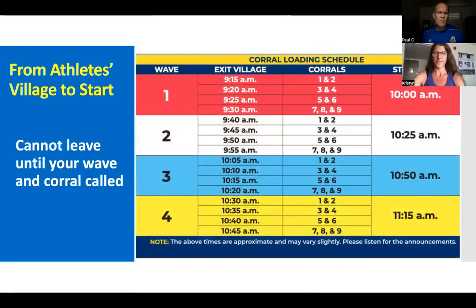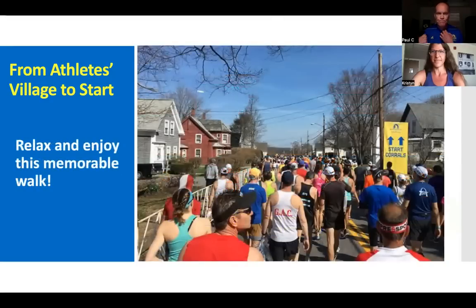There are, again, the wave times and the corral times. The start times are on the right, but you can see you exit the village in an orderly fashion. So you don't have to know this. You don't have to write it down and memorize it. As long as you get to the bus at the appropriate time, once you're in the Athletes Village, they're constantly announcing these things. Wave two, corrals one and two, wave two, corrals three and four, and so on. So just pay attention when you're out there.